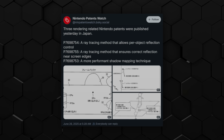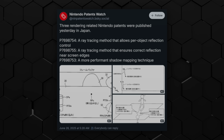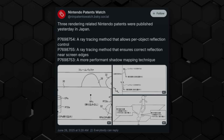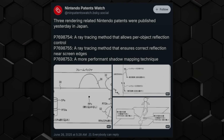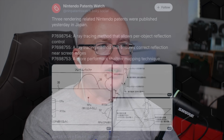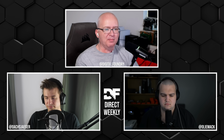patents actually are. First of all, a ray tracing method that allows per object reflection control. Secondly, a ray tracing method that ensures correct reflection near screen edges. And finally, a more performant shadow mapping technique. I wanted to wait until Alex was back to take a look at these patents. And they are in Japanese, so we had to machine translate them. But it's time to go into debunking mode again, isn't it, Alex?